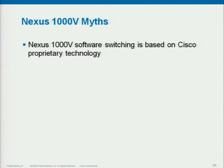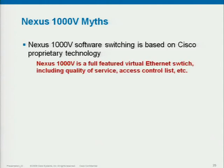Is Nexus 1000V based on proprietary switching technology? Can I see a show of hands? Do you think that's the case? Well, good. I see I have a very enlightened audience here. In fact, the Nexus 1000V is fully based on the IEEE standard 802.1Q, the standard that defines Ethernet switching. That's exactly the one that we've been building to and implementing, because it comes from a long history and heritage of Cisco physical switches simply being applied in a virtual setting.